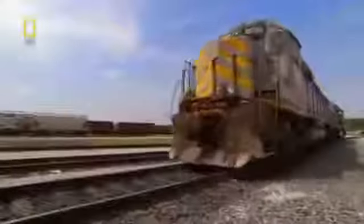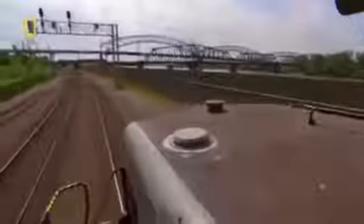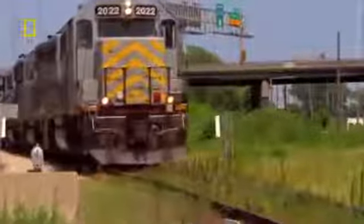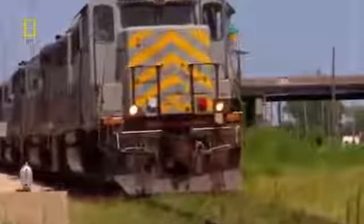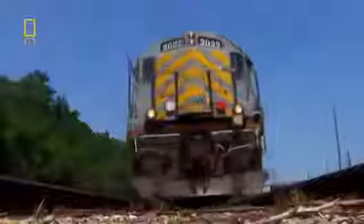This SD40 locomotive has hauled freight across North America's heartland for over 40 years. Now it's reached the end of the line. But there's no autumn pasture for this American workhorse. Instead, a crew of salvage experts will rip her to pieces. This is a man's job.